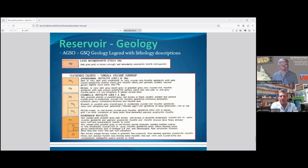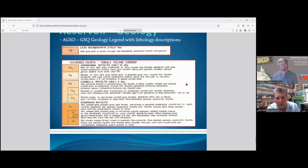So I had to get some geology in. So there's the geology. It's basically flat lying, what we call welded ash flow tuffs, which are basically the sorts of rocks that erupted from places like Mount Vesuvius and buried Pompeii, except that they're highly welded. They're very silica rich and impermeable.